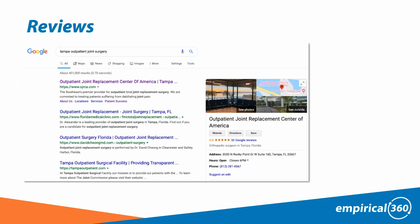So the last component of this, and again, I only chose these 3 because they're very, very easy to implement, and it could take a day to implement all this. Not necessarily, but it's very quick and very easy for almost anyone to do with not a lot of web experience. So reviews are a big, big portion of having your business look good on Google.